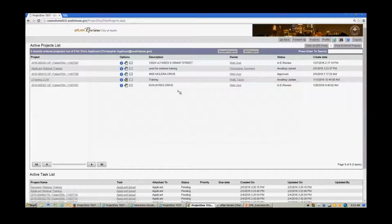This is the refresh or reload button. Typically, if you're sitting on a screen and there's a lot of stuff happening, statuses might be changing, notes are being created, markups are being done, stuff's being uploaded, you can always hit the reload or the refresh button, and that will refresh your screen so that any changes that you've just made can be reflected on your screen.